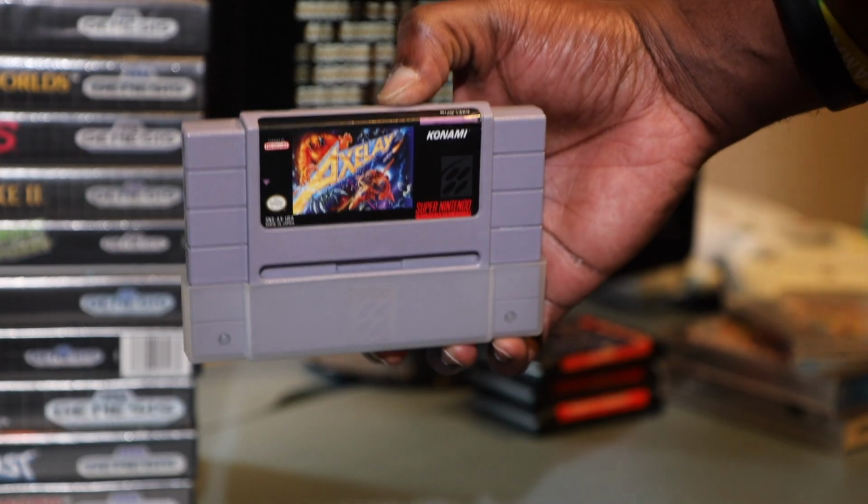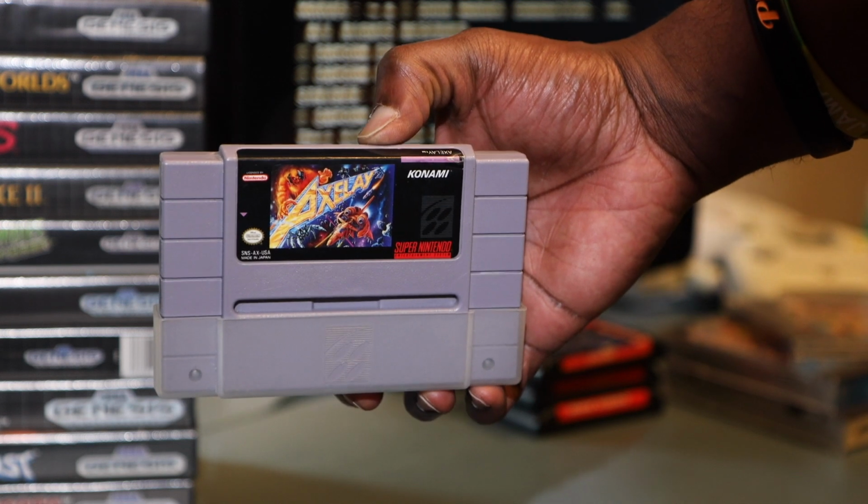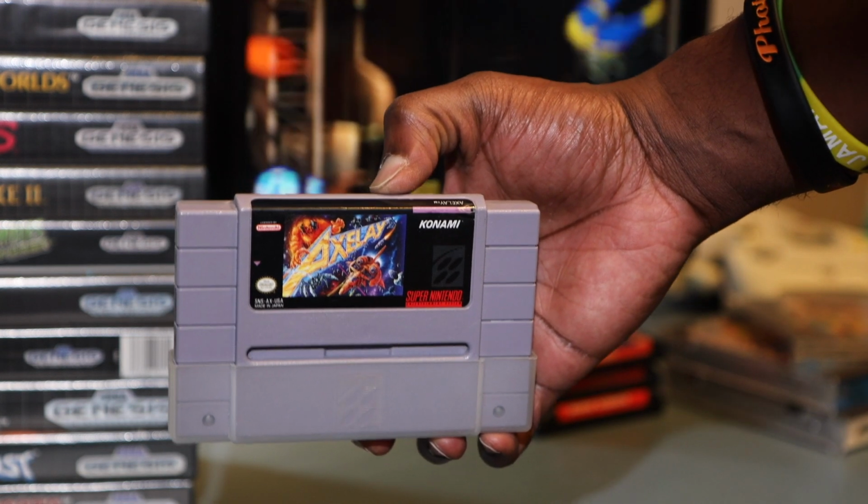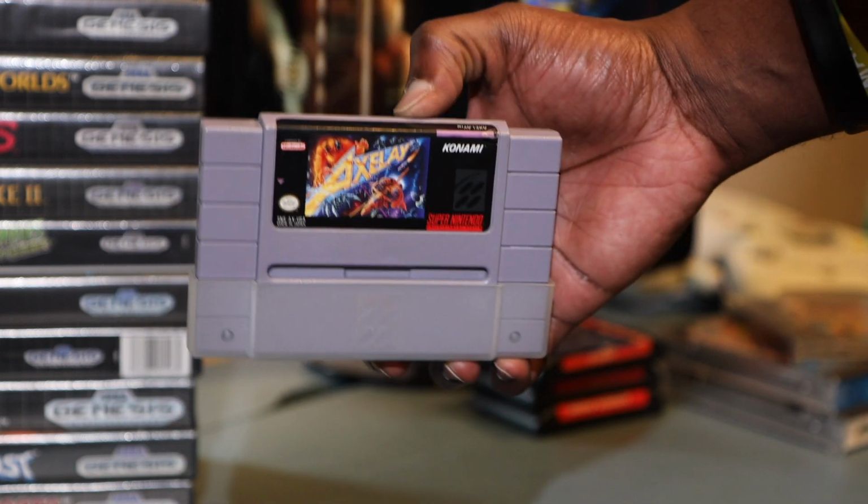And even this label, I love Axelay. Everything about it, the colors, I mean, just the gameplay, the vantage points when you play this. This is a classic Konami shoot 'em up on the SNES.